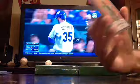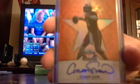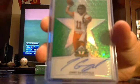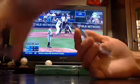Box 3. Got a Connor Shaw. Quarterback Connor Shaw. That one is numbered to 99. I know this one's a Patriot, Jimmy Garoppolo. Jimmy Garoppolo, New England Patriot. That one is not numbered.